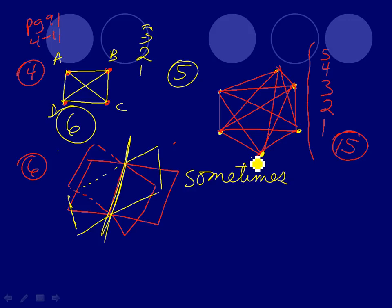And you could also have, if you think of the floor, the ceiling, and the floor in the room below us, they're never gonna intersect. So again, it would be sometimes. Number 7.